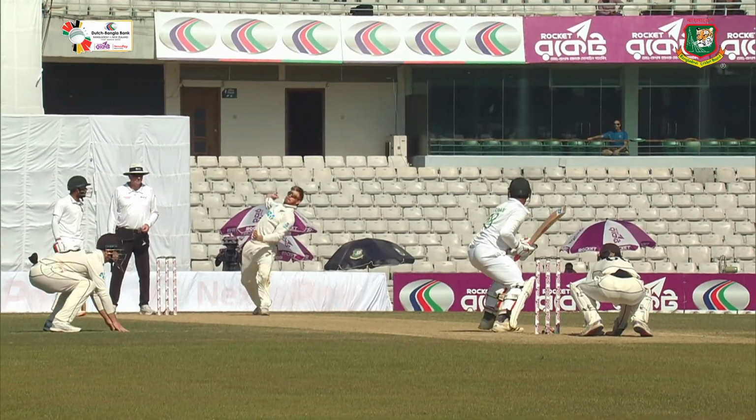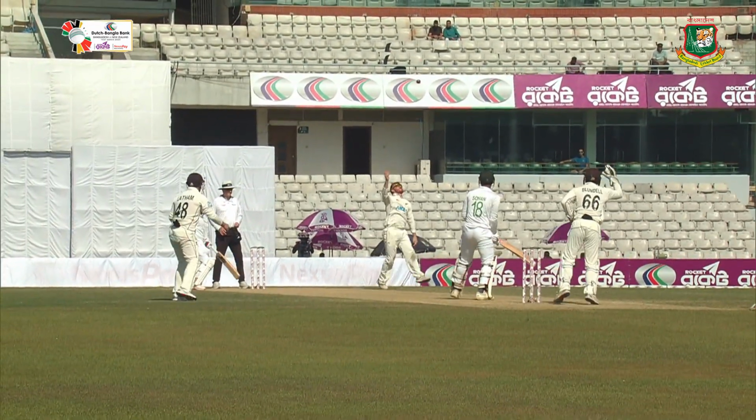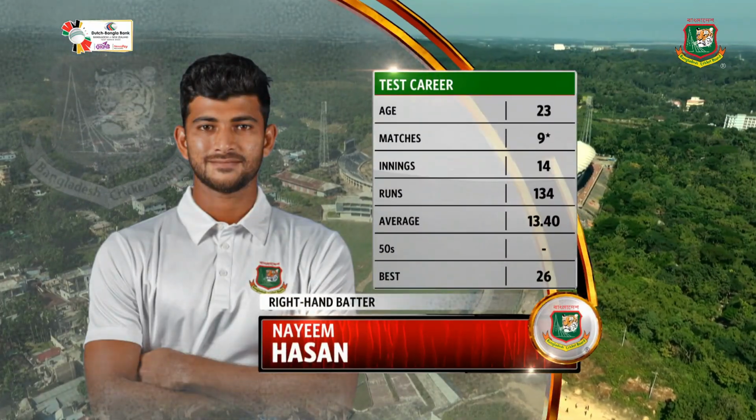Right from the word go, Nurul Hasan has been someone that's looked to get on with things. He's always looking to score. Nurul Hasan goes for 10. Bangladesh now 291 for 7. Bangladesh have lost 4 wickets today. Naeem Hasan.